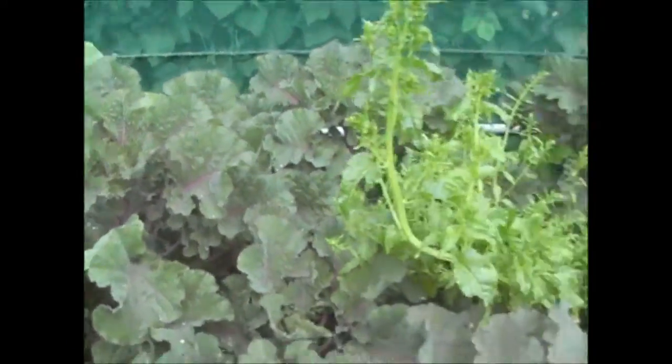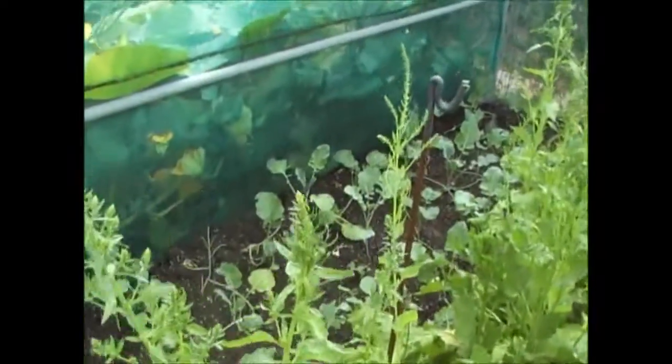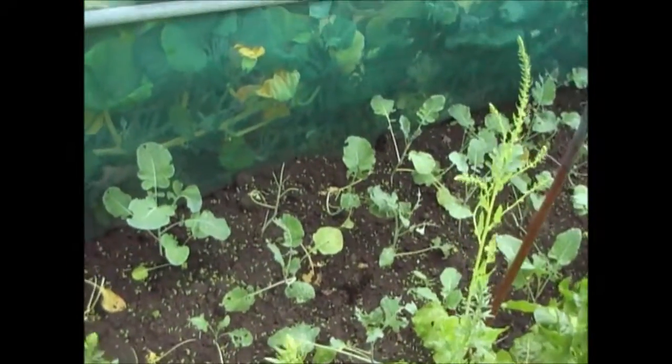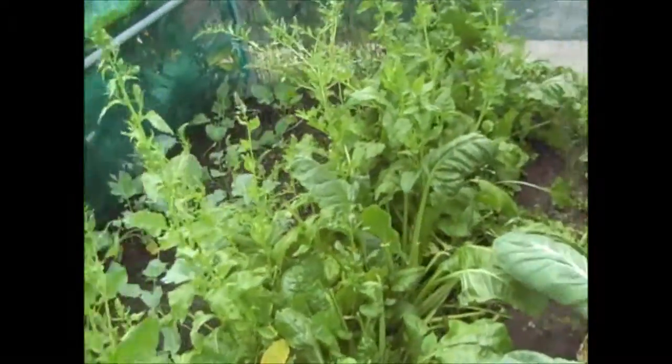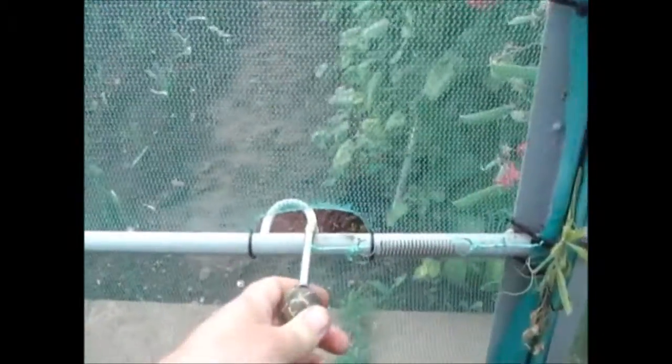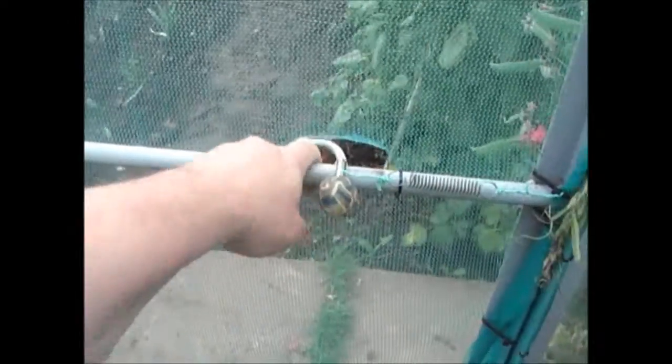You know, they're still growing okay, even with the white fly. That's where the rest of the calabrese went. Now, what I have had a problem with are caterpillars. Let me just put this back on here and I'll show you. I've had caterpillars come in.